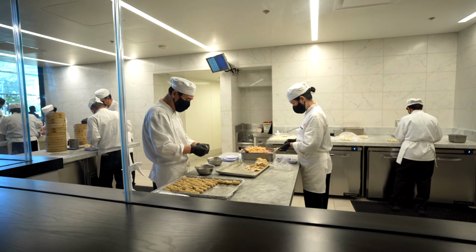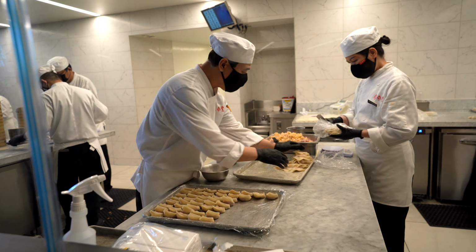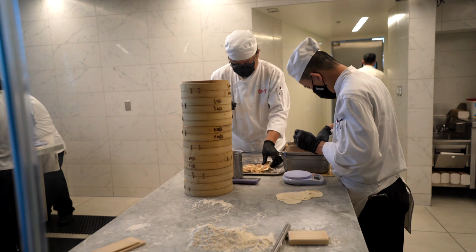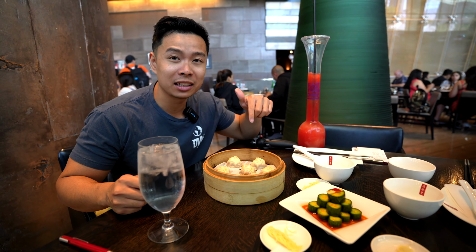So this is one of my favorite restaurants in the ARIA. It is the Tai Fung Taiwanese dumplings. Great Taiwanese food here, so let's see what they got today. They make your fresh dumplings right in front of you, fresh to order. All kinds of dumplings, wontons, xiaolong baos here. It's really cool.